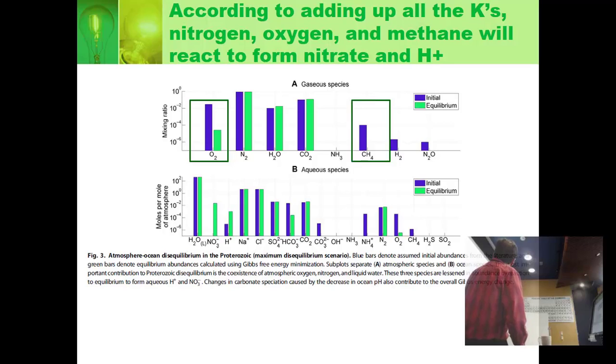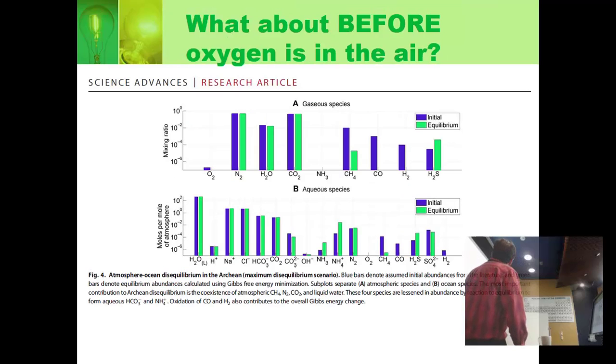Also, you could look for methane. In an oxygen-rich atmosphere, the methane should naturally react. But of course, if you looked at our atmosphere, you wouldn't see much methane, right? Because it reacts and it gets eaten. You're looking for the absence of things more than the presence of things. The presence of a combination of things, perhaps.